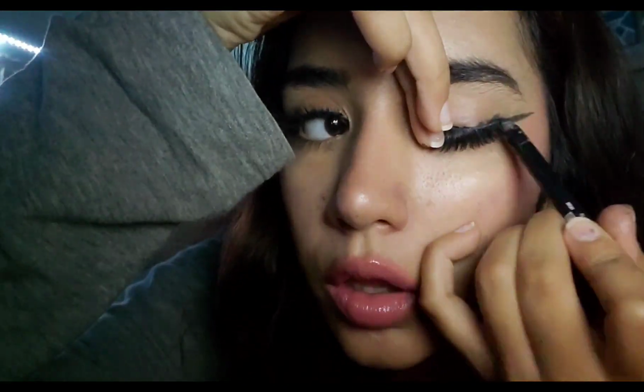Oh my goodness. I'm done doing a little full glam makeup look. I think I ate this look up. You know, I'm not the best at eyeliner. And it was a little stick-on eyeliner, so I'm not really tripping about how bad it came out.